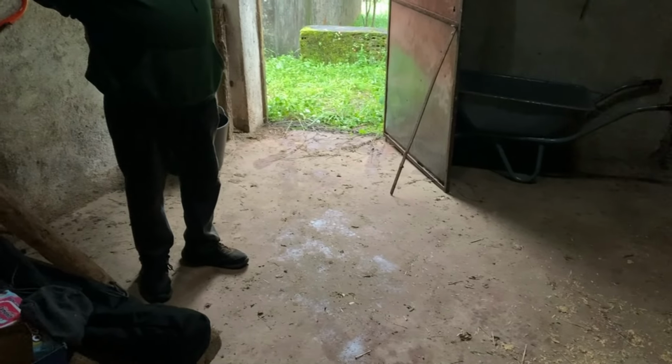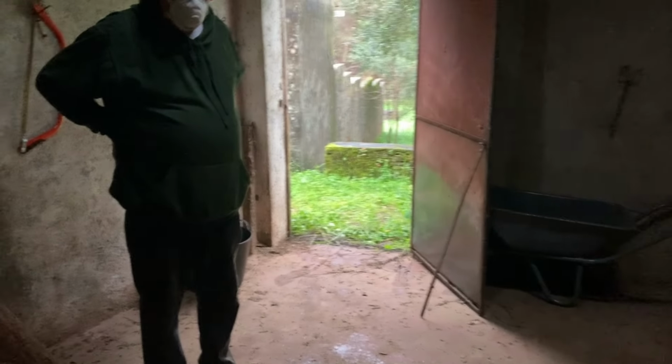So we're going into the garden room, or the extension on the side, and this is the state it's in at the moment. We just wanted to clean it up, sweep it basically. Those are the things we bought today. There's a ladder there.